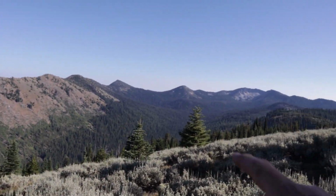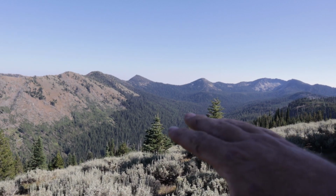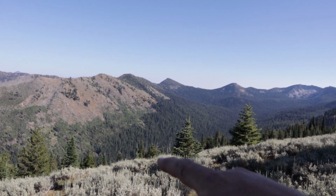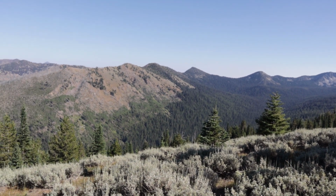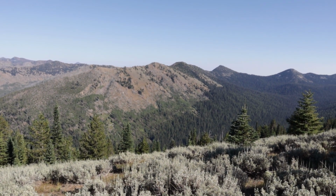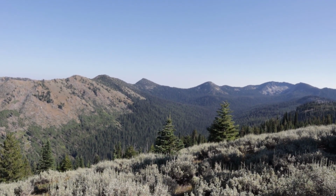And by the way, that mine that's over there, this has not been wilderness. Right below me here, this is wilderness, quote unquote wilderness. There's mines and roads all over in that thing. But I can't remember what year they made that wilderness. I think it was in the 80s.